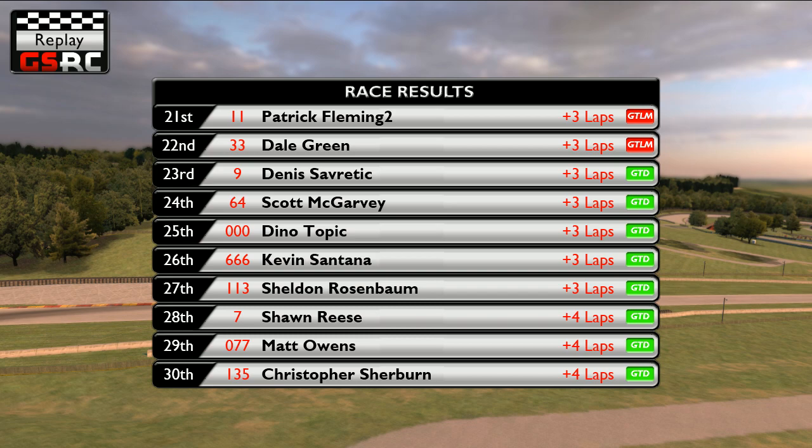Dino Topic ending up on the podium after switching to the Audi here for this race. Kevin Santana coming home in fourth, and Sheldon Rosenbaum in fifth position. Sean Reese, who started shotgun on the field, able to bring her home 28th overall today. Matt Owens and Christopher Sherburne out there in the GTDs as well. Both of them able to come home finishing the race here.